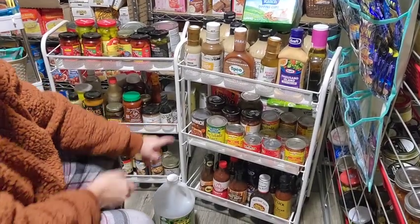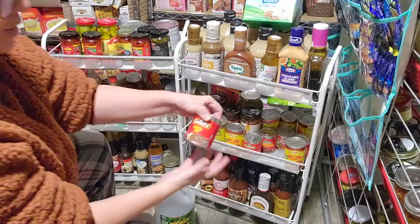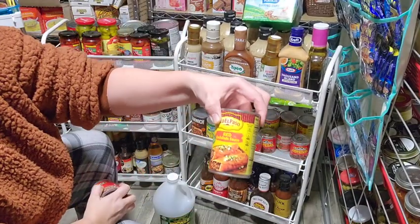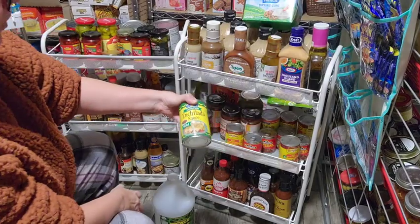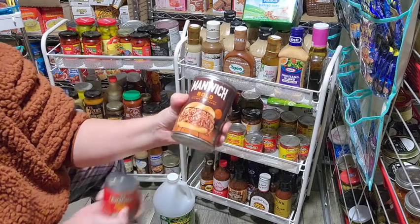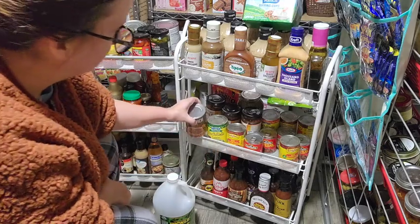Down on this row, we have everything that has to do with tomato-based or pepper-based. So we've got a bunch of chipotle sauce, a bunch of enchilada sauce, red and green. And then we've got random things like Manwich sauce. I mean, technically this is a tomatoey sauce, so this could go over by my tomatoes, but for now I'm going to leave it here.